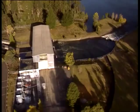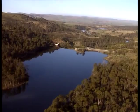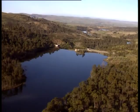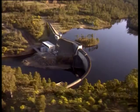Schemes on the Lower Derwent were built to meet a rapidly rising demand for power. There were several engineering firsts in the scheme. Repulse Dam was the Commission's first double curvature arch dam. The first model was tested in Portugal, and later the Commission set up its own testing laboratory in Moonah.